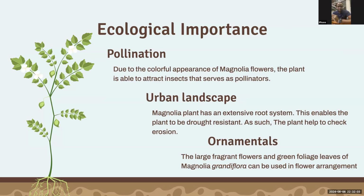Then, still on the ecological importance of Magnolia, we can find application in pollination, which means they serve as hosts for some pollinators, like insects. They do this by having colorful petals, which attract those insects to harbor in there. And when the insects live off of them, they rub off pollen grains from their bodies, which serve as male gametes, and transfer them to a receptive stigma. By so doing, the flowers are able to fertilize, which leads to reproduction.